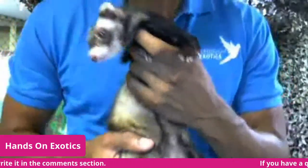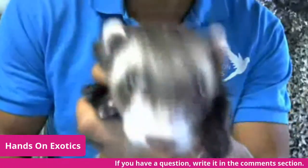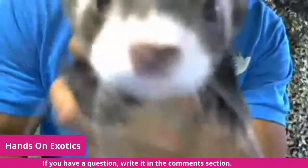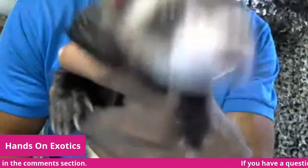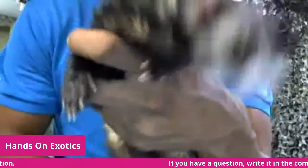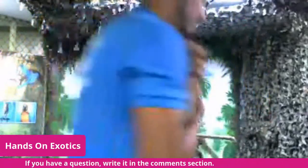So we're going to put my little friend Baxter back. He's going to come say hello real close so you guys can see his little snout and his mask. You'll see a lot of nocturnal animals like raccoons have masks on their face. Okay, we're going to put him back now.